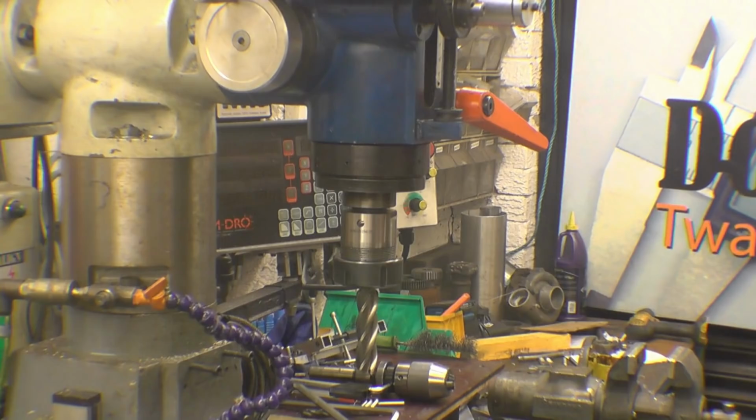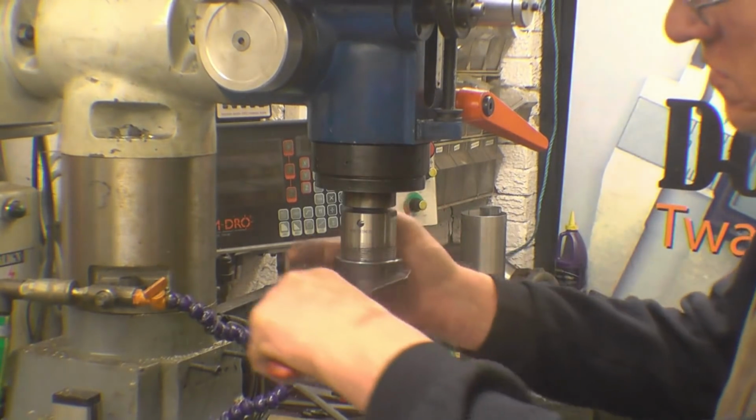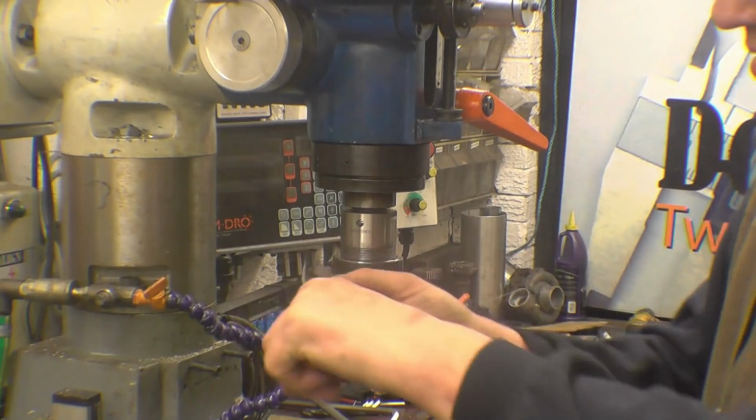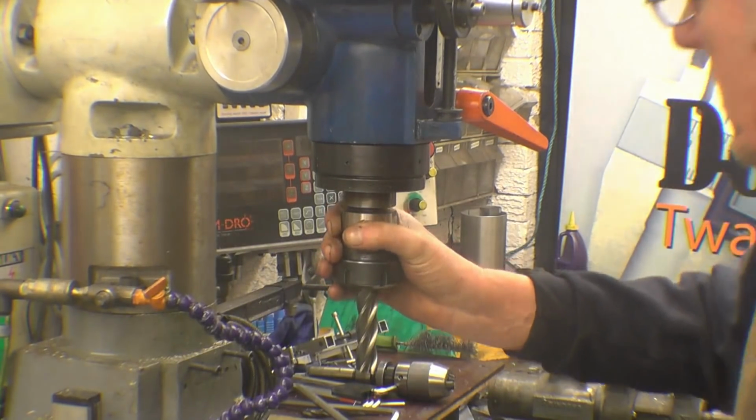Thought it was strange when I picked it up straight away. That's the one I was looking for before. Right.